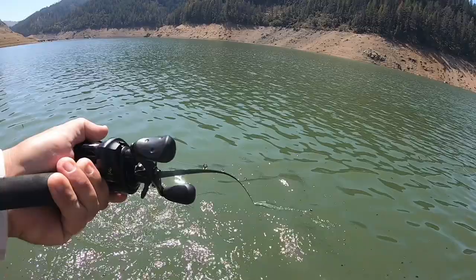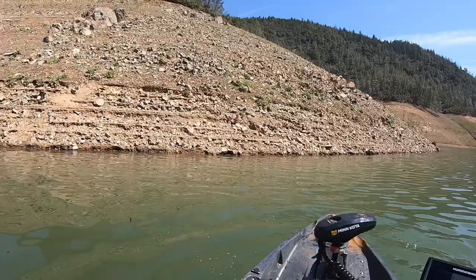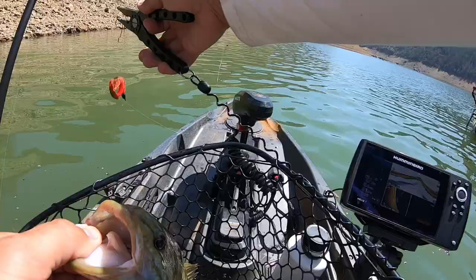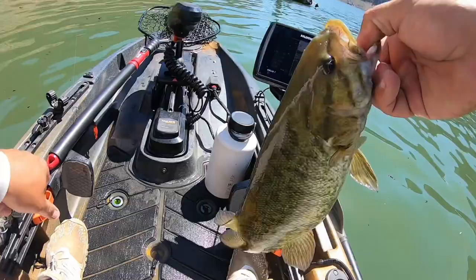All right, hold on. It's like a 2-pounder. Still nice. Right in the side of the face, like it should be. Yeah, it's like a 2-pounder. This guy looks small compared to the other ones.